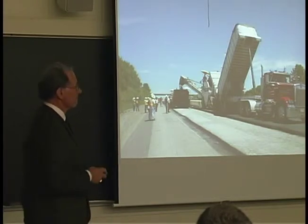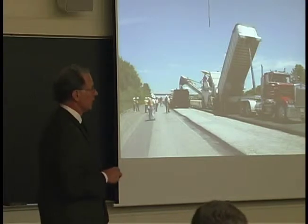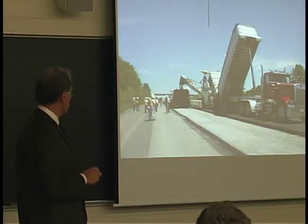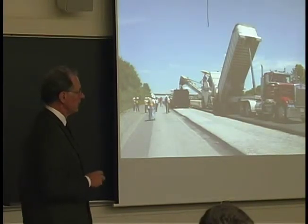Just roughly, what are the layers from the soil to the finished product? How many layers do we have? On Interstate 70, we put about 17 inches of asphalt on this particular highway. The first lift was 6 inches thick, and then we went up in various thicknesses of probably another 4 and a 4, and then probably 2 and on up to the top.